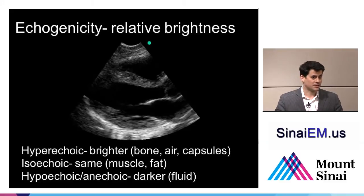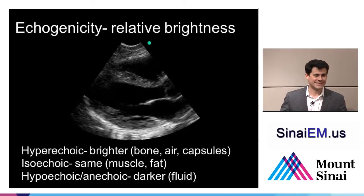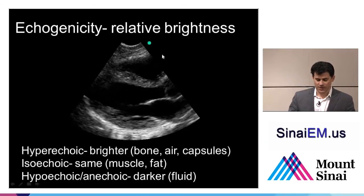Isoechoic means a similar density to the structures near it. So the muscle that we see, for example, on top of the screen here in this myocardium is isoechoic to this myocardium down here, and isoechoic to this posterior aspect of the myocardium down there. And then we have hypoechoic, which means less than, but let's jump straight to anechoic.